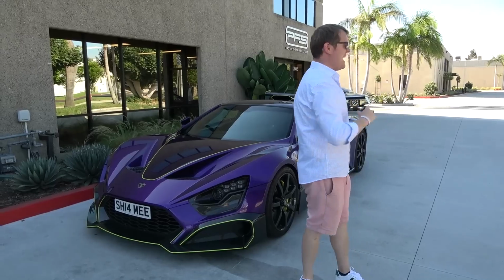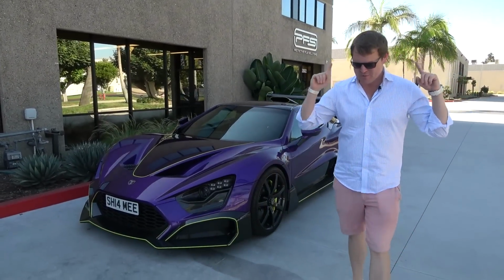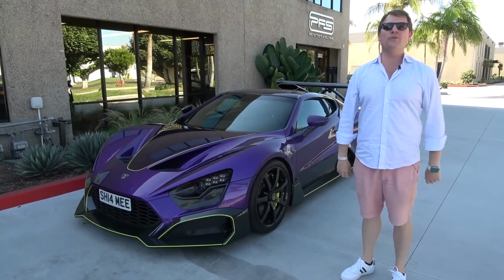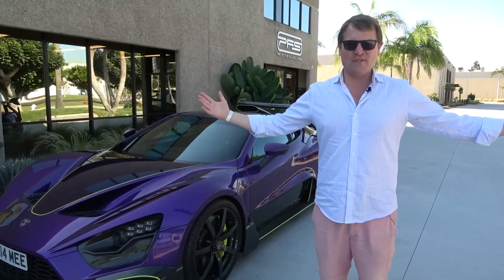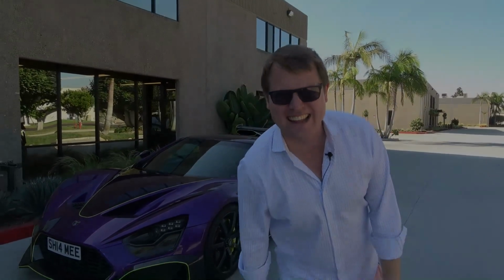It should actually be here in just a moment, and we're going to be joining up with Devin to go out for a drive to experience this unreal thing in the sunshine of California. Let's bring it on. Today, the Huayra BC Macchina Volante.